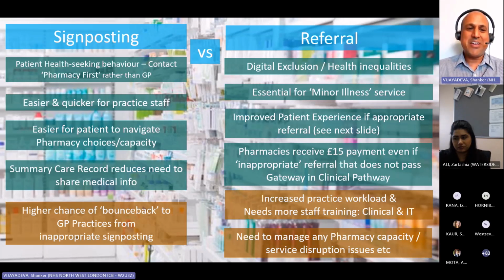But it may not be easier if the patient bounces back because we didn't do it correctly, or we got frustration from patients about why we signposted them to this. It wasn't appropriate for me. So that can be the flip side of that. Referral is essential for the Flu Minor Illness service. You don't have the option to signpost for it. So that's one time you do need to refer.